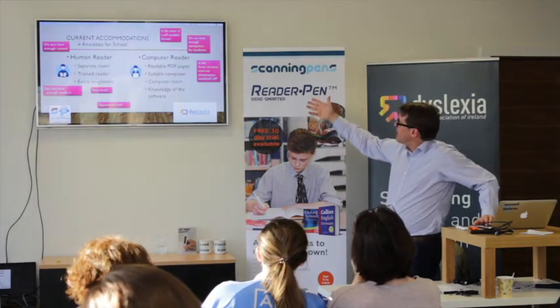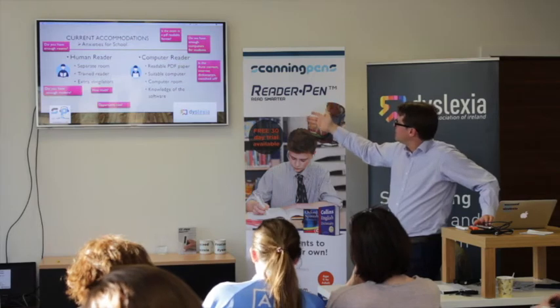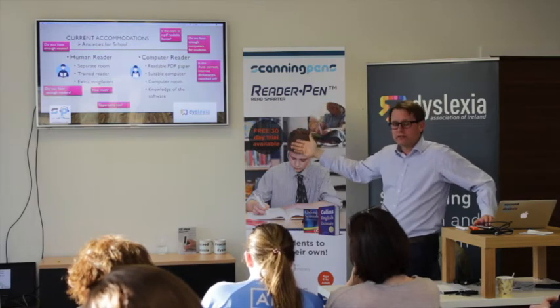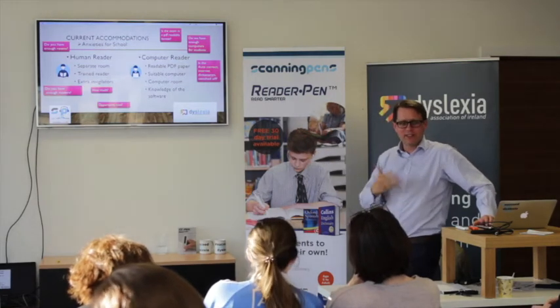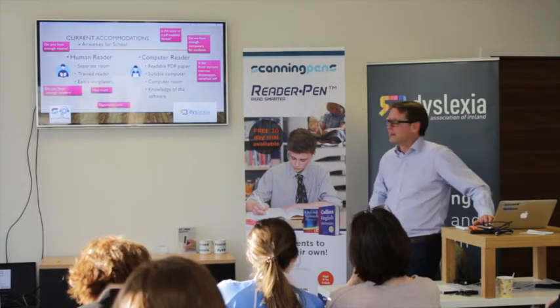Computer reader: is the exam in a PDF readable format? Do you have enough computers for the students? Is the autocorrect switched off? Yeah, these are all things for the IT guy at the school to think about. You know, they have to be really organized.